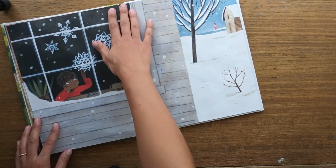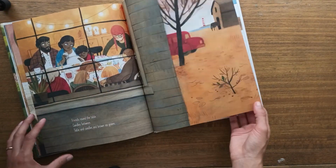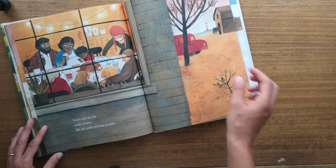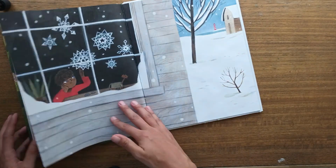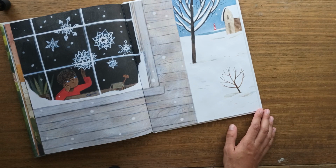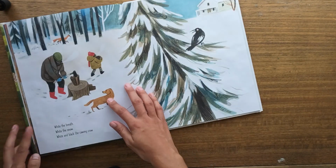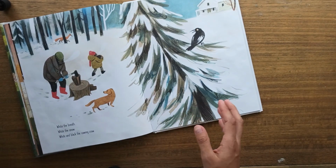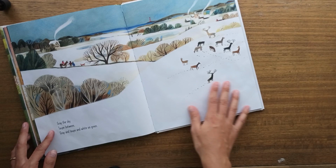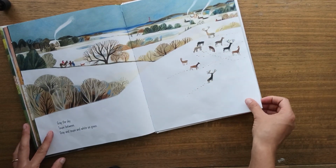I love this book, and it's so simple. I think of the warmth and coziness of the houses, and how simple even the structure of the drawing or perspective is. It doesn't need to be too wild. And I love this winter scene. It's really, really pretty.